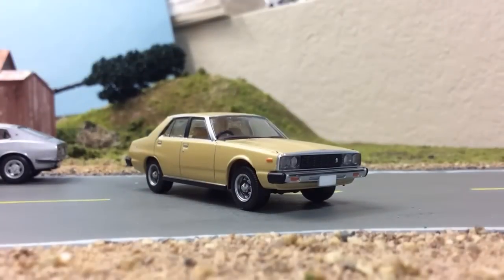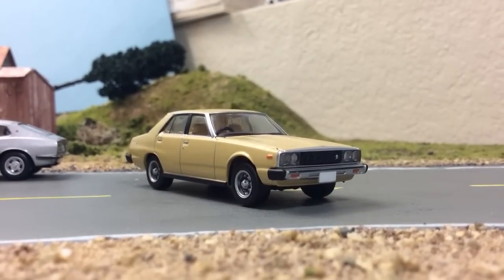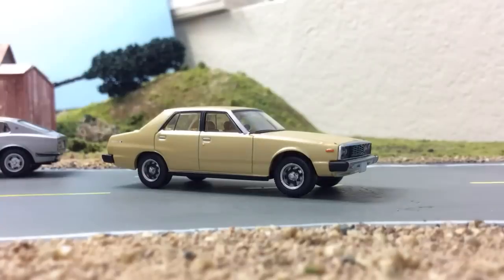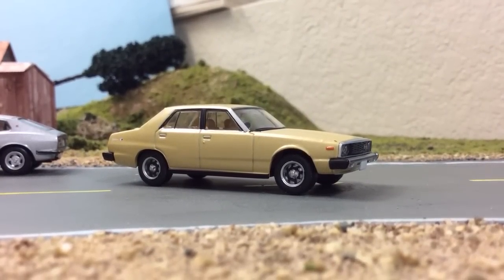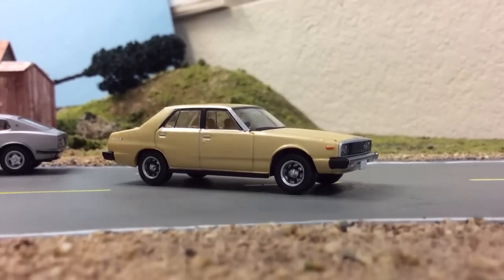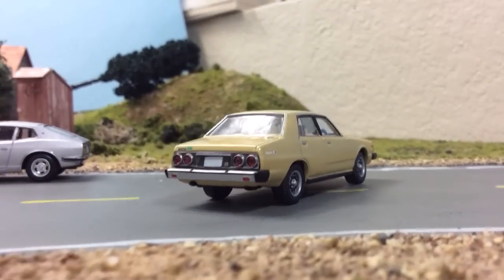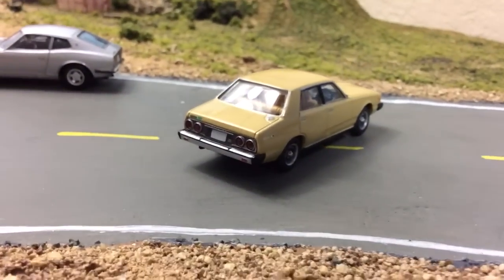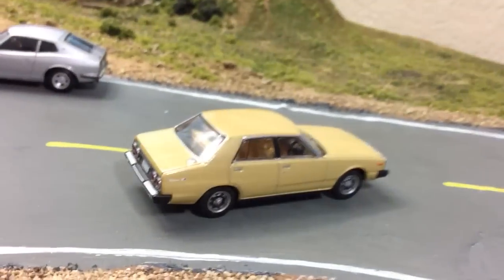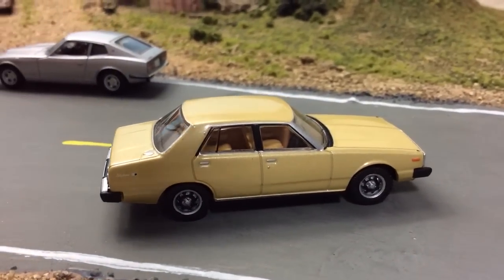This is another car with metal body, metal base, lens headlights and taillights, and very highly detailed prototypical wheels there. Got the chrome lip. Also have a nice, highly detailed back end with lens taillights. The interior on these cars, something I didn't really talk about, is very, very highly detailed.